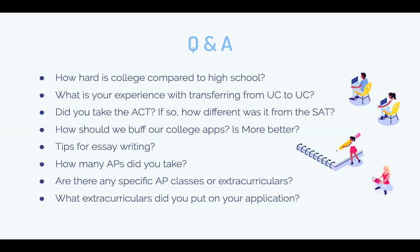So be interesting. I remember I wrote my application about traveling all over the world every summer with my family. And it showed that I was culturally aware of my surroundings. I knew how to deal with people. I enjoyed that. And then I tied in what I wrote about why I did certain volunteer work and internships because of what I learned growing up, going to different countries.